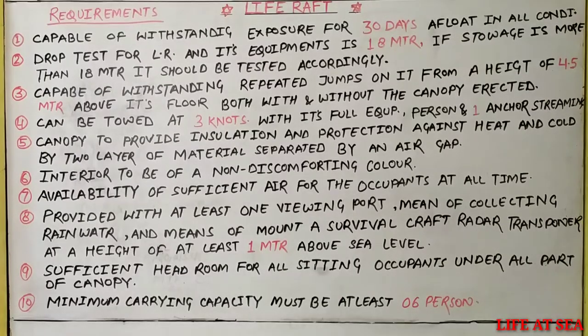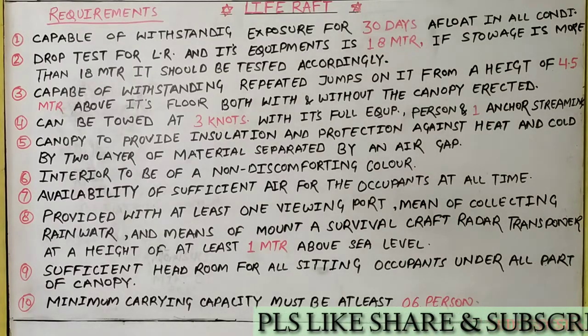Hello friend, today we will discuss the life raft. Life rafts are provided as life saving appliances on every sea going merchant or passenger ship in addition to the lifeboat. What are the requirements of the life raft?